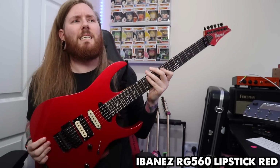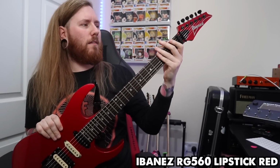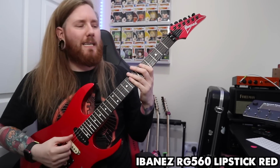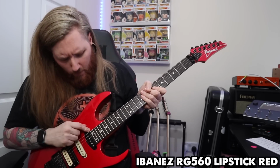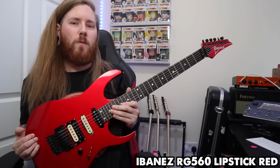This one's like 1991, I think, which is crazy. The neck is super thin, and when it's in the neck position, it's very twangy and very like 24 fret, but it does sound quite a lot like a 22 fret. So yeah, I really like this one. It's one of my favourite ones.